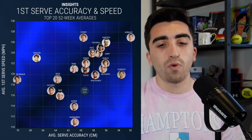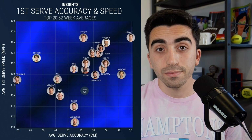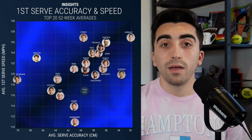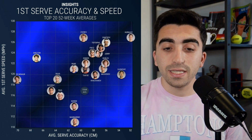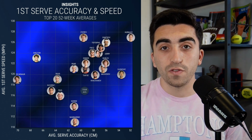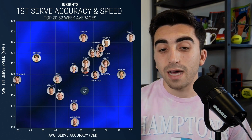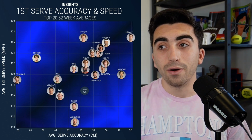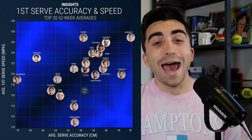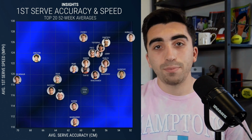The last thing I want to talk about before I wrap up, this gives us a chance to look at how important is serving. Because Tennis Insights includes the tour average here within this data. Well, it turns out that 17 of the top 20 players are above tour average in serve speed. The only 3 players in the top 20 who are below tour average in speed are Tommy Paul, Cam Norrie, and Adrian Mannarino. So that is a pretty hefty endorsement for serve speed mattering, for there to be a strong correlation between good hard serves and top 20 success.